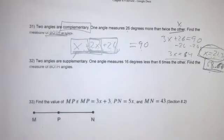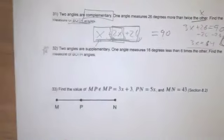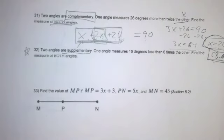Okay. Let's do this. I want you guys to try number 32 because it's kind of similar. See if you can set it up. But the keyword here is supplementary. So see if you can set it up because that's the hard part, and then we'll solve it together. I'll give you a couple minutes to do that.